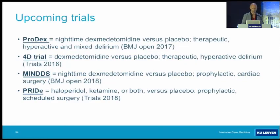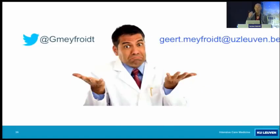And then there are a couple of future trials coming up. Prodex, nighttime dexmedetomidine versus placebo for a therapeutic reason. The 4D trial, again, dex versus placebo, therapeutic. Nighttime dexmedetomidine for prophylactic reasons in cardiac surgery. Haloperidol, ketamine, or both versus placebo, prophylactic for scheduled surgery. So maybe we will learn more from these trials that are being done now. And so with that, I hope I haven't confused you more, which would be bad in a talk about delirium.